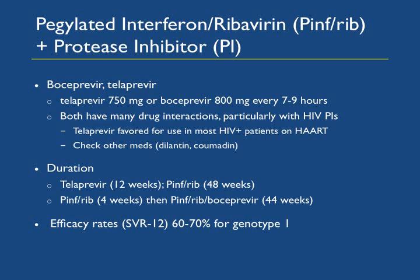You are likely not going to be monitoring their HIV medications or their hepatitis C medications, but you may be giving them other medications that interact. Some very clear concerns would be with dilantin or Coumadin or digoxin. You should always look and make sure that there is no drug interaction or if there's another agent you can use. Duration of therapy, again, is 48 weeks.